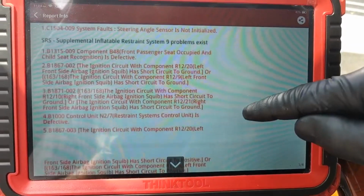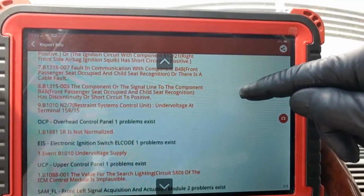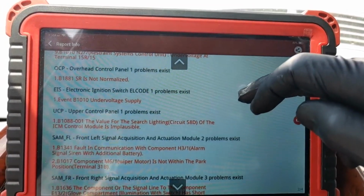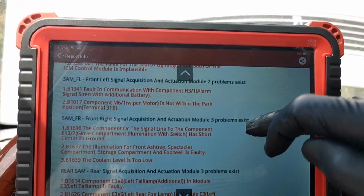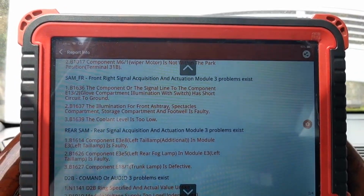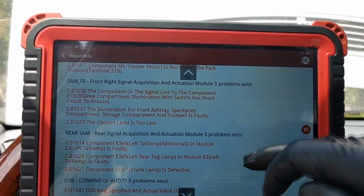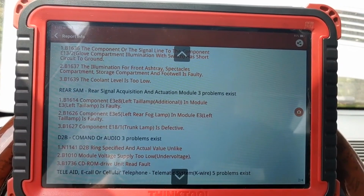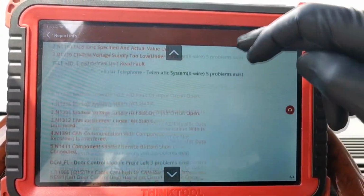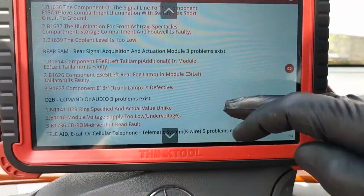Steering angle sensor, SRS, lots in there. Overhead control panel is not normalized. Faulty communication with alarm siren. Component signal line, component glove compartment. Spectacles, coolant level is low, probably. Ring specified and actual value unlike. That's audio. I don't care about audio. That's probably years and years and years ago.